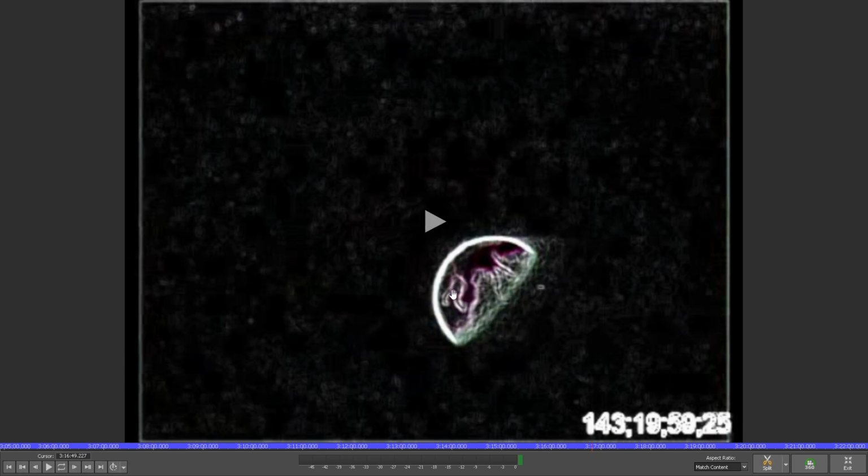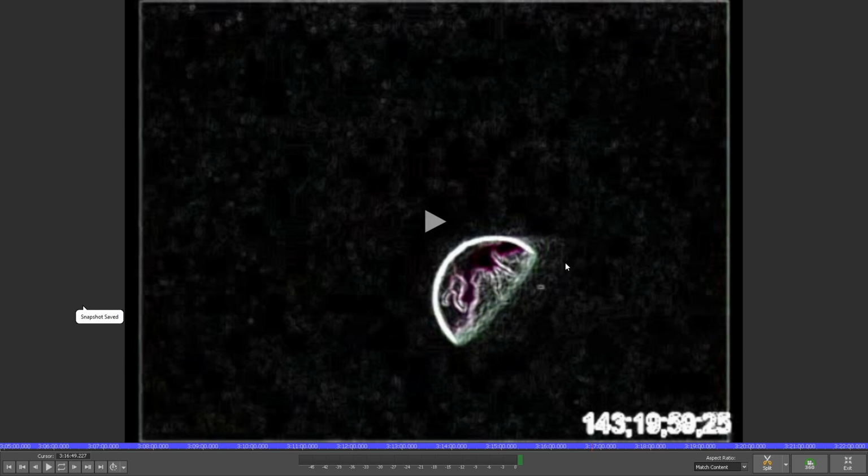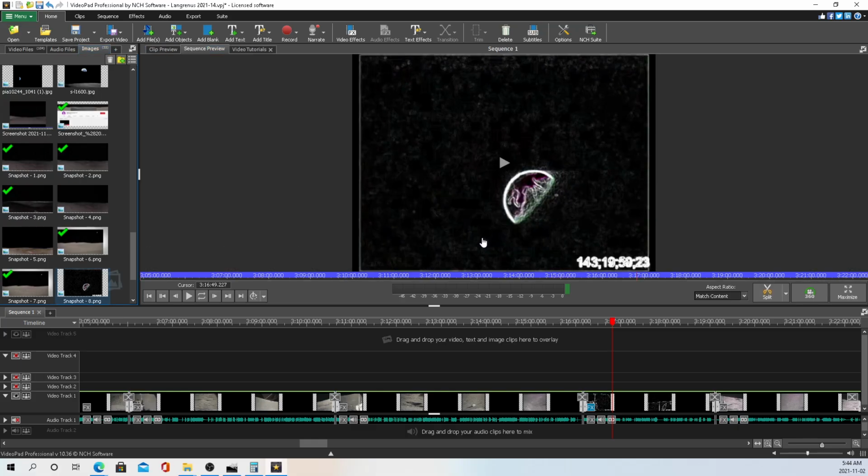Now we can actually see the clouds and everything. That's what it looks like in the Langrenus videos when you actually do the same thing to it. That's so weird, right? We can take a snapshot. We can save this. That is so weird. That's actual footage of looking at the moon, how it would look. And that's exactly how it looks in the Langrenus video. What is going on?